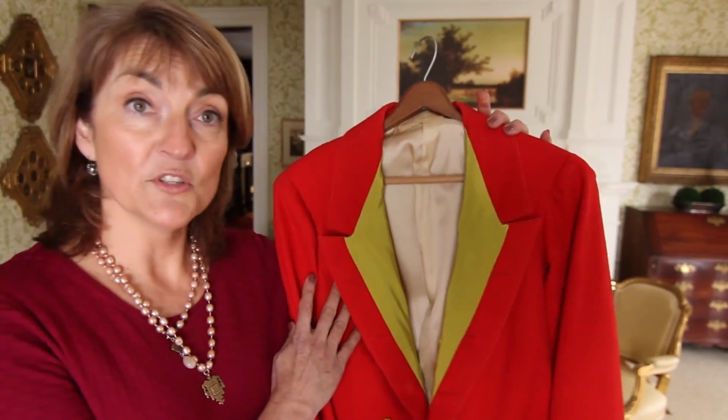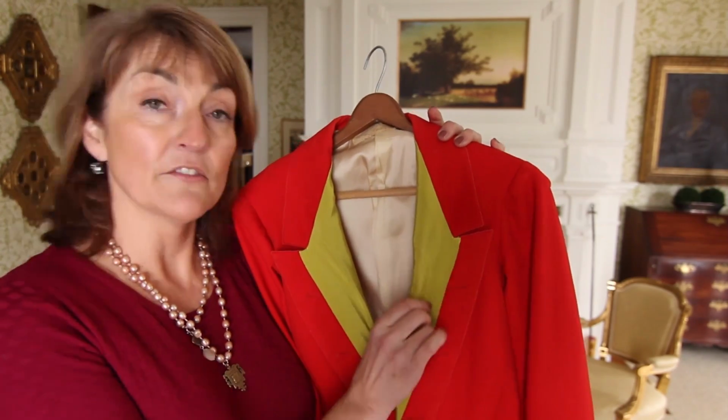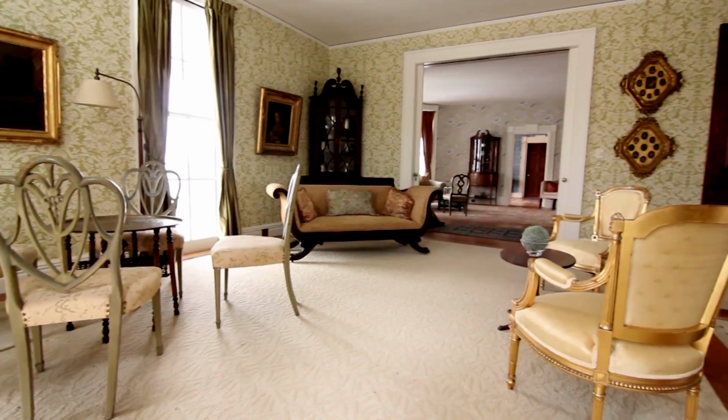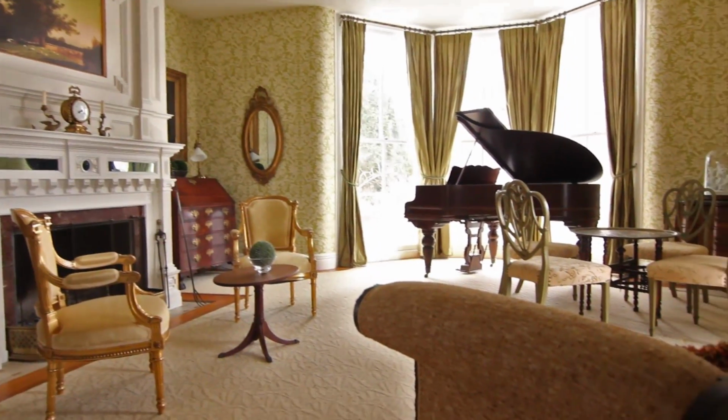This is a hunt coat from the Genesee Valley Hunt, and this beautiful chartreuse is what Will asked me to get for the wallpaper. Almost all the furniture had to be reupholstered or fixed, and everything else in the room came from different parts of the house.